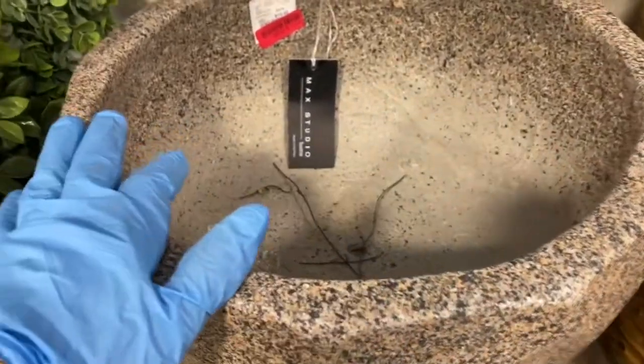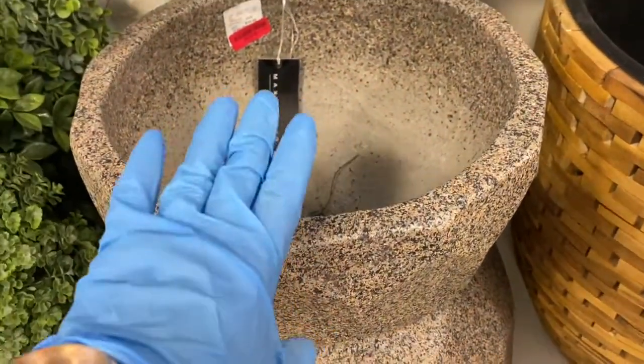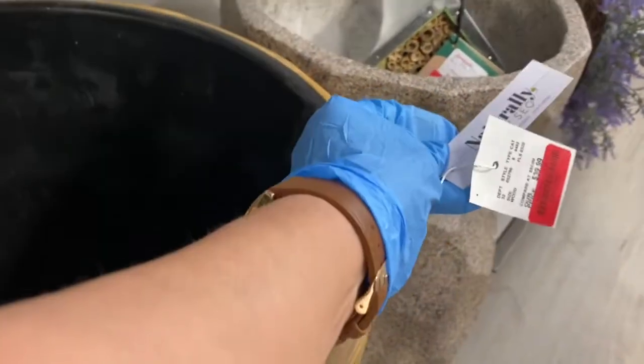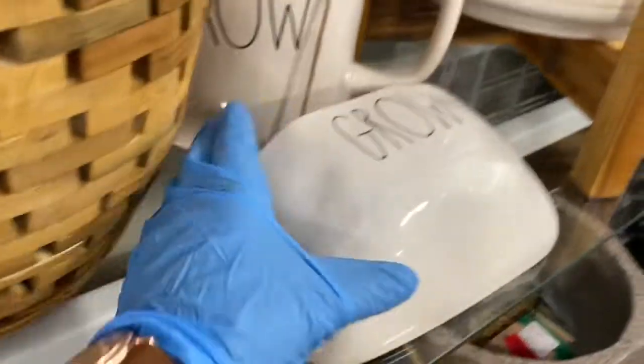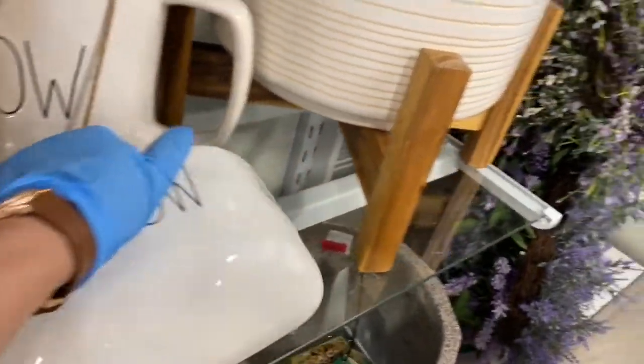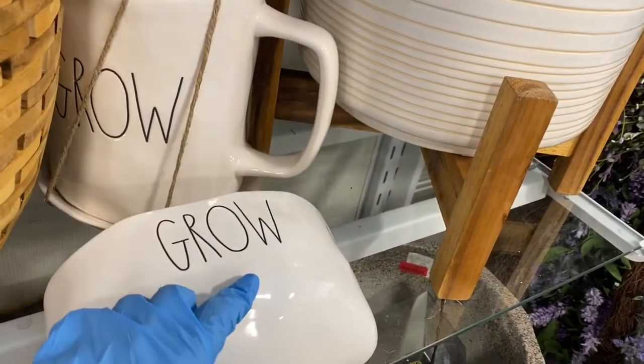And now these pots, it seems like all the pots are on clearance. This one here, very heavy, guys. That's $16, and then they have a bigger one to match on the bottom. Then look at the detail on this one. Oh my goodness, I would love to have that. Okay, so this one is $29.99 marked down, and then you have this here. Let's see, let me turn this around. This is $14.99. That doesn't have a clearance sticker though.